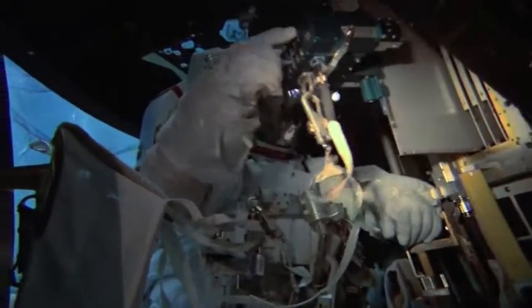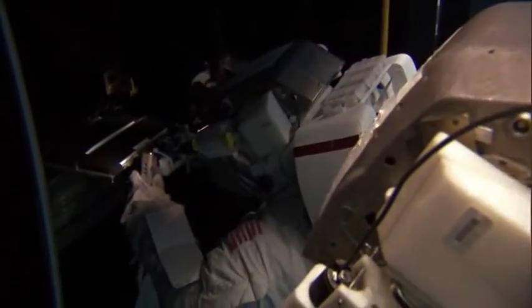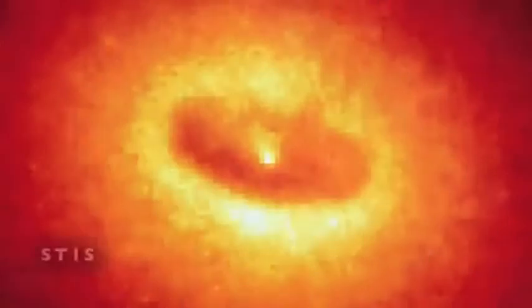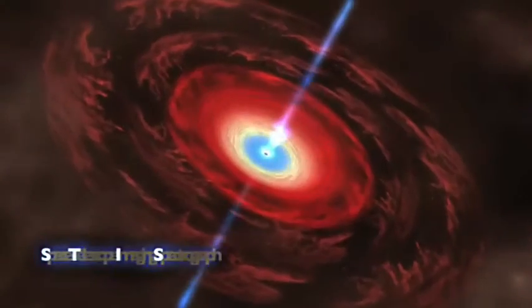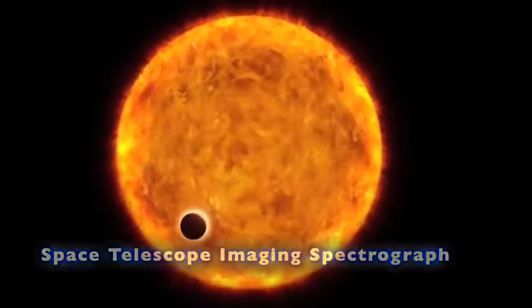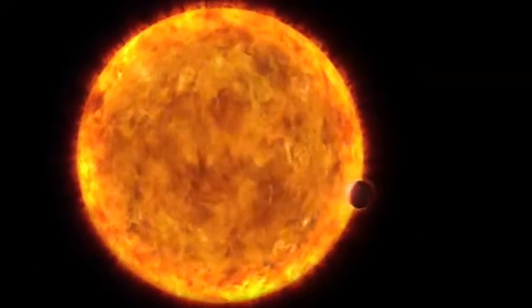We're also going to attempt 2 repairs of the 2 failed instruments on board Hubble, the Advanced Camera for Surveys and STIS. ACS was inserted on Hubble in 2002. Before it died, it was the most heavily used instrument on Hubble. And STIS was our first black hole hunter. And it went on to do the first detection and chemical analysis of the atmosphere of a planet around another star. We want to keep on doing that kind of work when STIS comes back online.